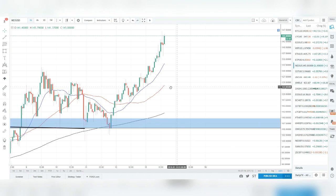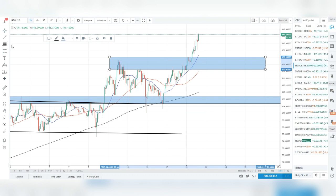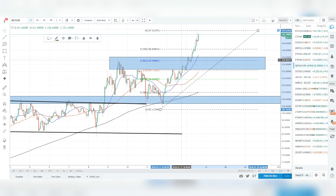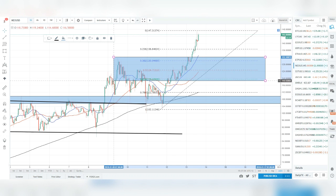Another pair, I'll be looking for pullbacks on this as well, and if we want to apply this exact same tactic, we can make this area of structure here. We can throw a Fibonacci level on here, and we can see, boom, 382, 50. This is the golden ratio that I used for Fibonacci. These are pretty much the only ones I'll trade, 382 or 50, 618, 681.